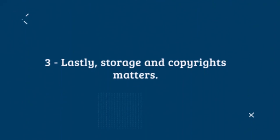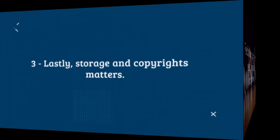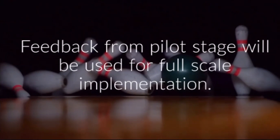After the material selection and digitizing process, the final stage of implementation will be storage and management of digital data, search and access mechanism, and copyright issues. So, the original work of music, literature, and art is legally protected. Once the pilot stage has finished, the feedback will be used for full-scale implementation.